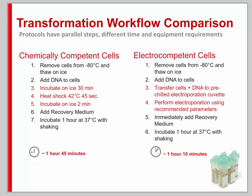Okay, so just comparing the workflow, they're similar, but they differ in some key points for the process of transformation. In both cases, the cells are stored at very low temperatures, -80 degrees, until they are to be used, and then they're thawed on ice. DNA is mixed with the cells, and then in the case of chemically competent cells, the cells and DNA are incubated on ice for 30 minutes to allow DNA to bind to the cells.